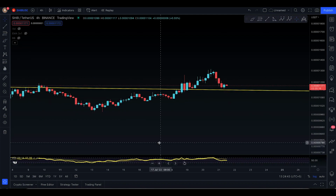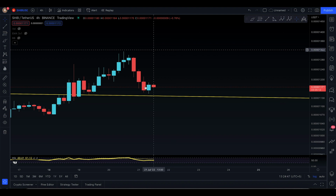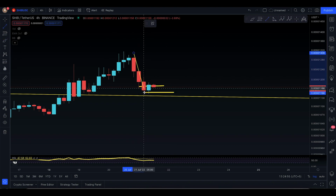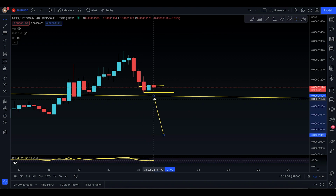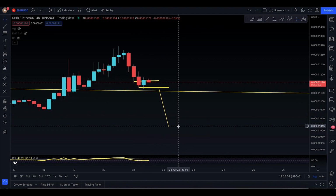If I do dive into the 4 hour time frame as well and try to get the clues, the problem with it is that you still have 3 black crows at the moment, and there could be a chance of making some sort of a bear flag here. And if you do make a bear flag, then you're looking for SHIB to drop from there to there, and this is going to take you all the way down to this level, which is going to be 1015.